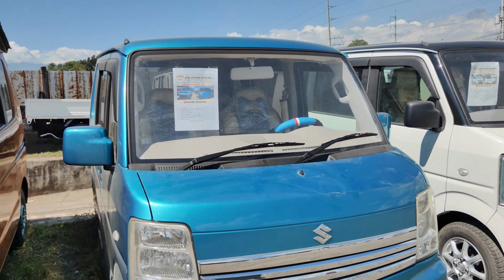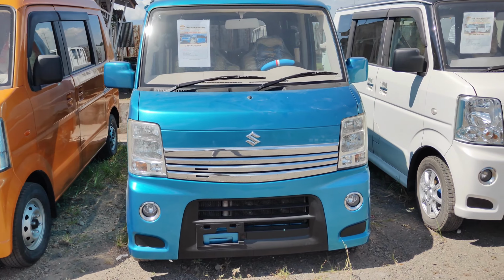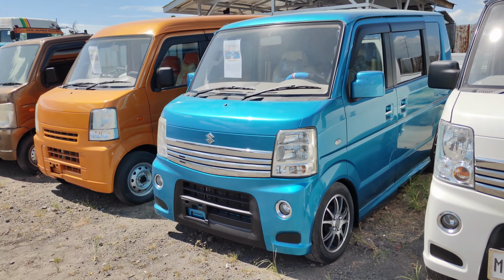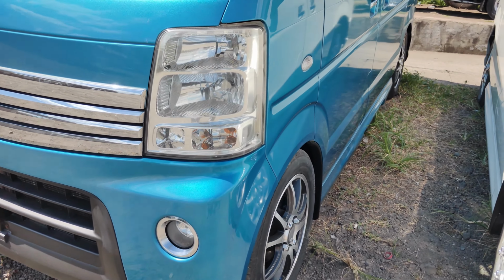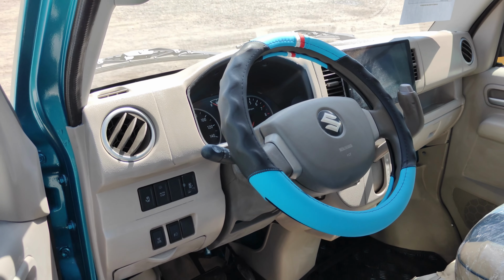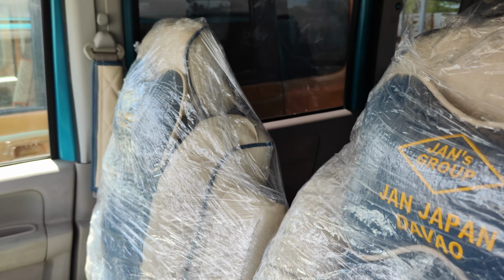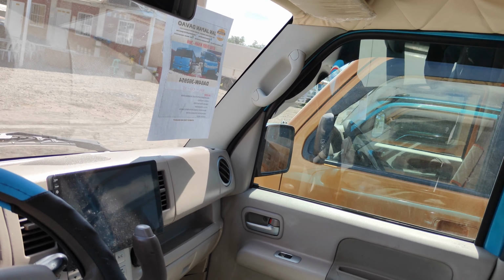The next unit is Suzuki Smiley 3-liter, 4x2 Smiley 3-liter. Color, original Japan marks, nice unit. This is called 3-liter and Smiley grill with marks, original Japan marks. This is the interior, with VIP upholstery. Android stereo, camera, everything is included here.